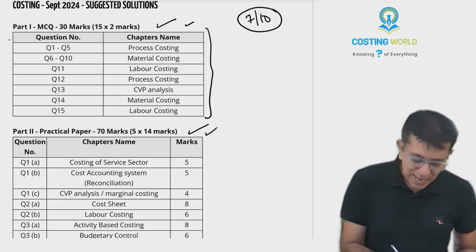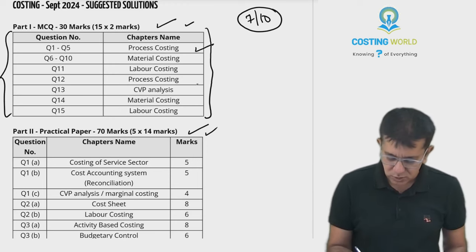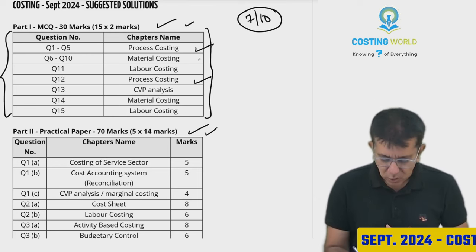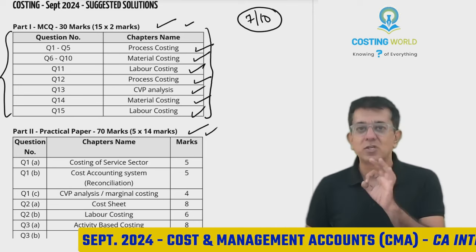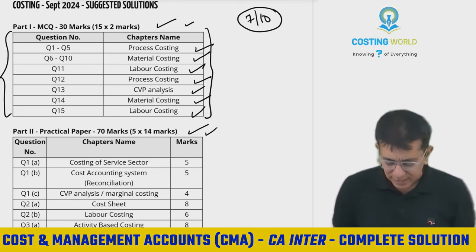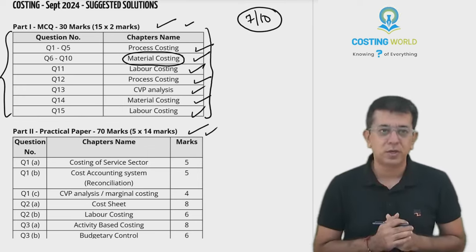So in the MCQs part, this is the index of Part 1. They asked process costing; approximately 6 questions on that. They also asked material costing; there were 6 questions on that. 2 questions on labor costing and 1 on marginal costing, that is your CVP analysis. In that, this question was relatively tougher as compared to all other questions.